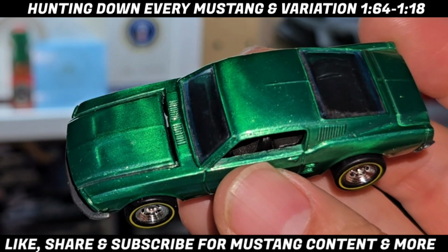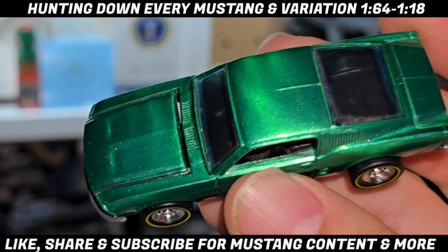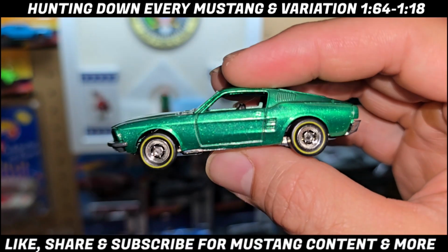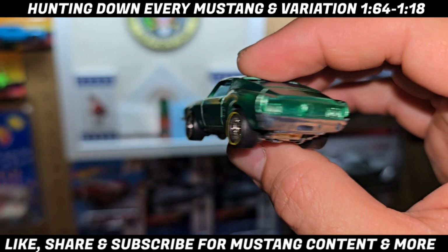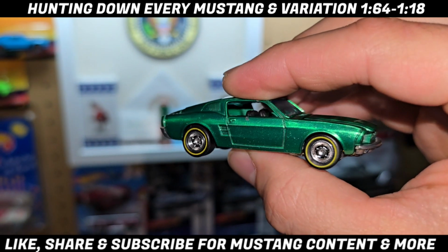You can see how he polished up the body underneath. You can see a little bit of the silky looking shine underneath that green. That looks awesome. Especially the wheels he put on there. He put the classic chrome wheels on there with the yellow wall wheels. Yellow, is it yellow wall? I guess. That sounds weird.